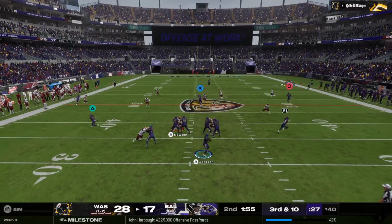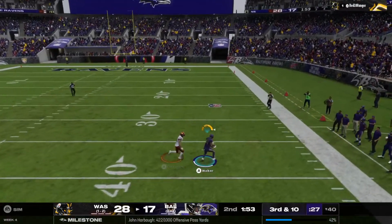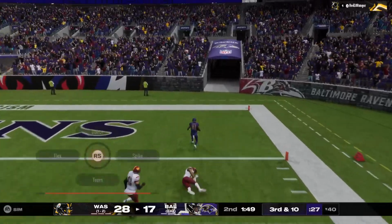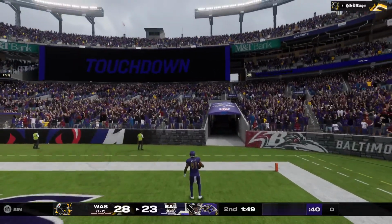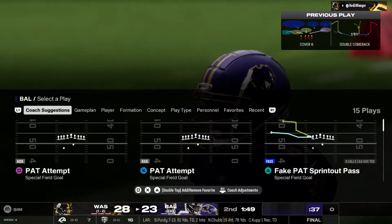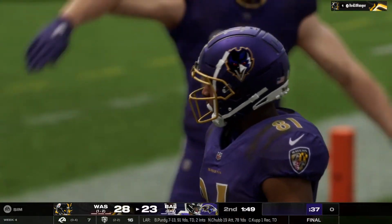To the air one more time with Jackson. That is caught. He finds Walker. And he will go all the way. Tez Walker. Touchdown, Baltimore. 3rd down.